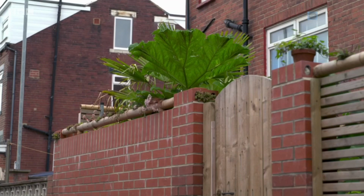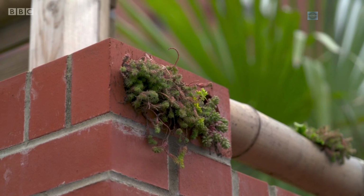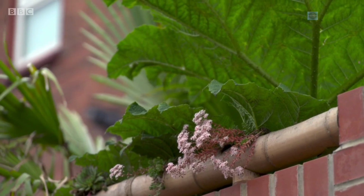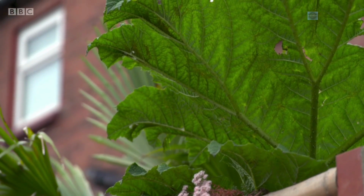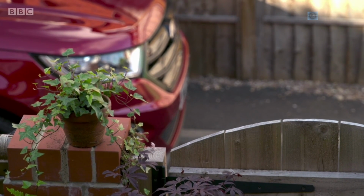The garden definitely stands out from everyone else's garden. There's a large wall, but a lot of the plants peek out over the top, and there's a lot of comments on sizes of leaves and things that people can see. So it does get a lot of positive comments.